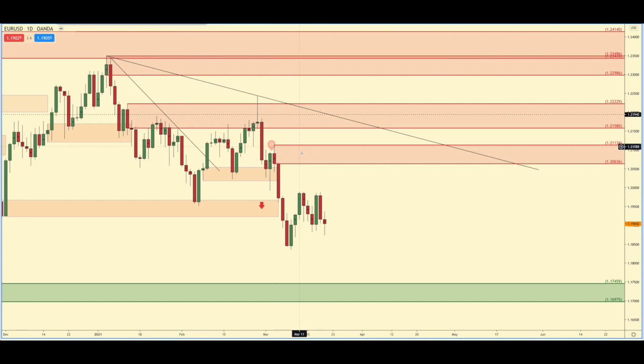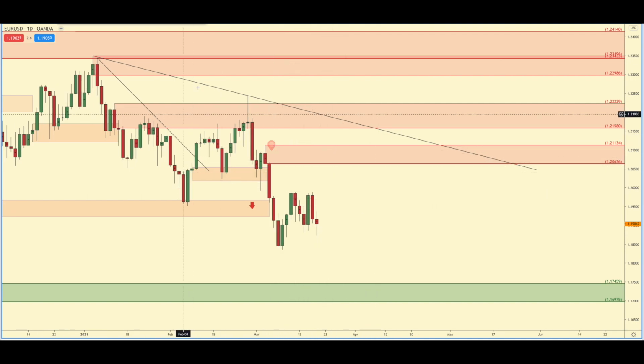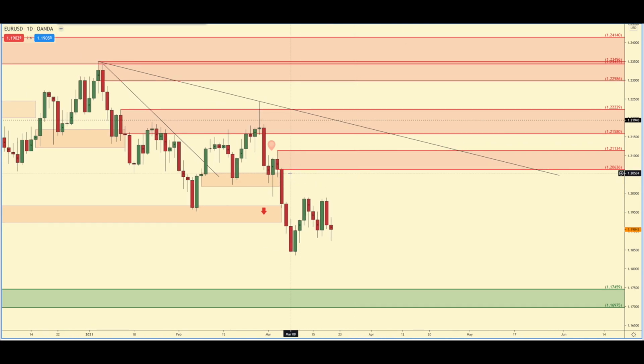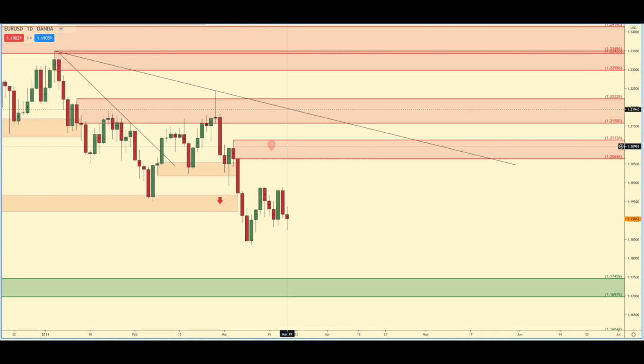This daily area of supply up here is not a bad area for day trades. You can look for momentum shifts in there, something like this on smaller time frames to the downside, just for a nice little 2-to-1 day trade. I'm not going to be doing that. I will be looking, let's just say that.